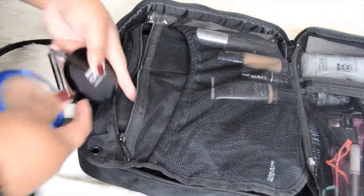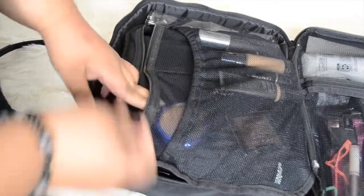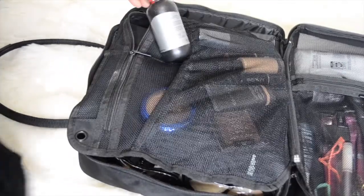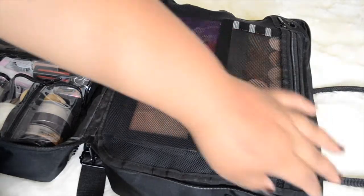So I like to go for more golds because the girl I'm doing, again, with her consultation, she is a little bit more tan, so golds will look better on her. And then in here I have a setting spray, and this is from Kat Von D, if I can get it out. This is from Kat Von D, it's her setting spray. So this one works out really well.